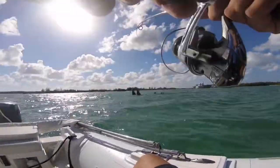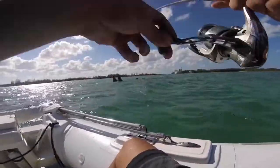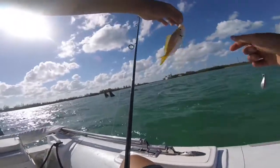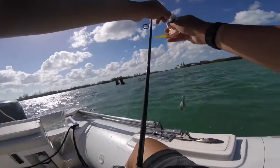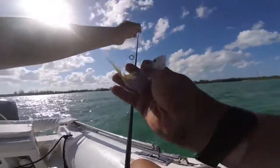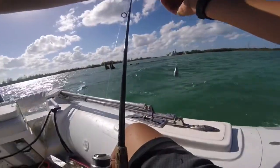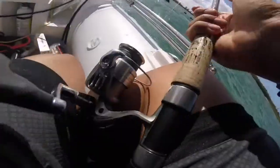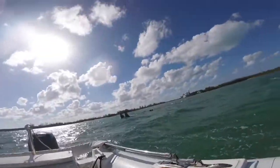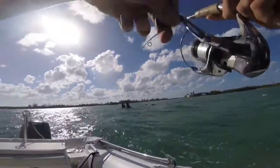Another one. Okay, that's yellowtail number 5. 5 yellowtail. Pretty good. Another one. There's one. This is a good fish, guys. Good.